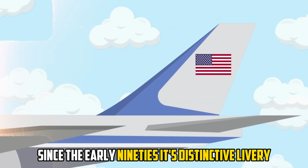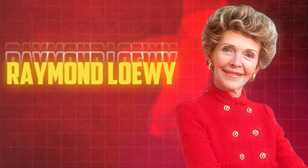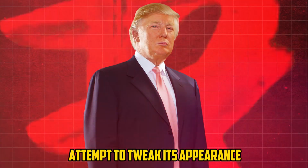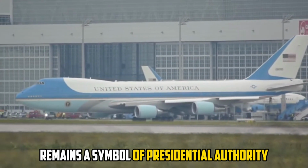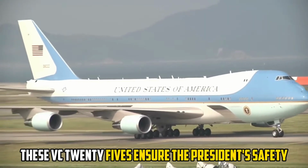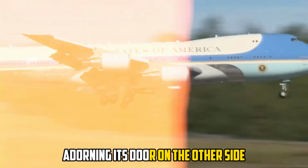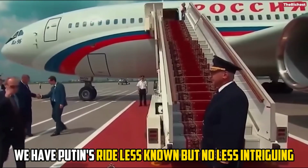Its distinctive livery, crafted by renowned designer Raymond Loewy, and opulent interior curated by Nancy Reagan have made it an emblem of American power. Despite Donald Trump's attempt to tweak its appearance, the classic design remains, a symbol of presidential authority recognized worldwide. Always traveling in pairs, these VC-25s ensure the president's safety with the unmistakable presidential seal adorning the door.